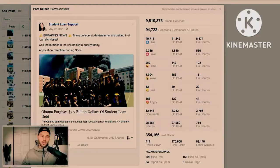So here is what I meant by trendy offer and solving a big problem. In our case, and also I'm going to show you how you can find similar offers to promote if you want. Now, in our case, this is an old offer, of course. I'm showing you something that was back in the day. We were promoting student loan forgiveness.